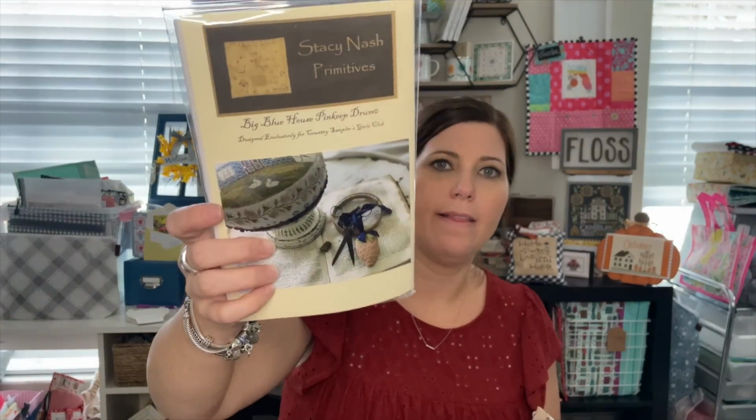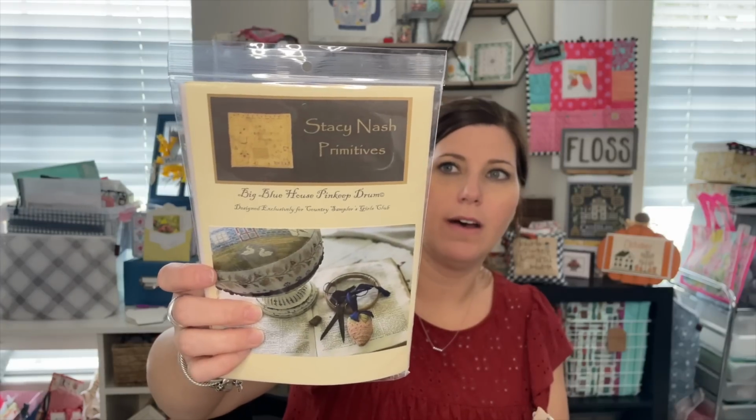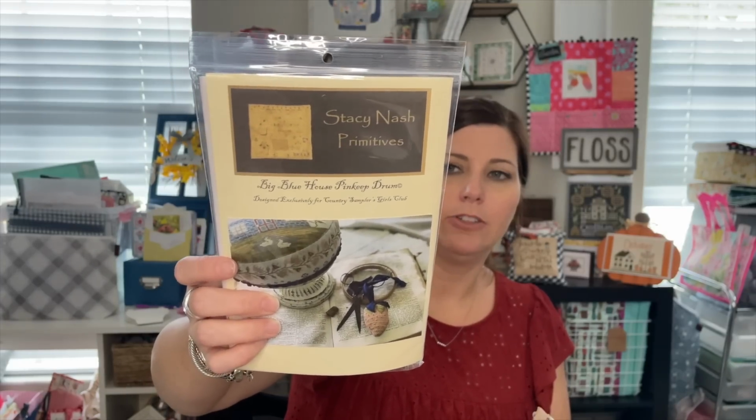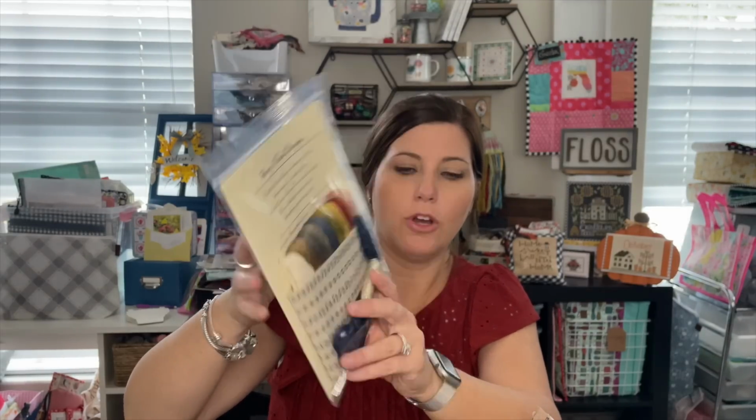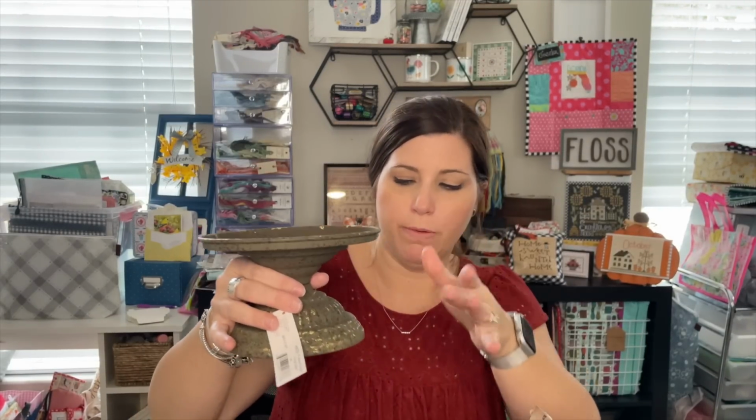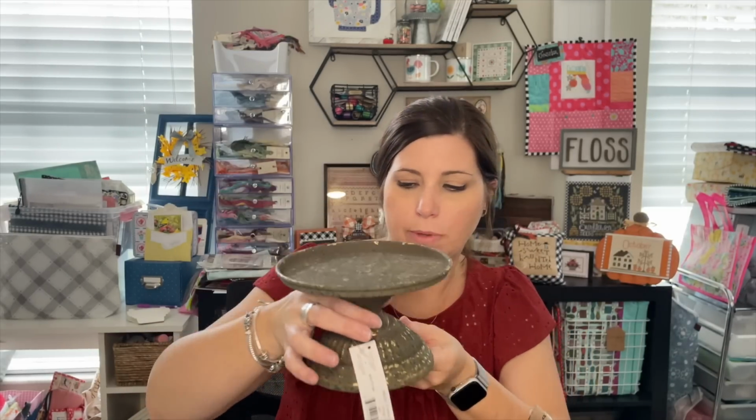And this is called Big Blue House Pinkeep. And this is the one that I originally saw and that got me interested in. It came all kitted up, so pretty. And then it also came with the stand that you put them on. So you create them and then you put them on this stand to display it.